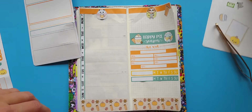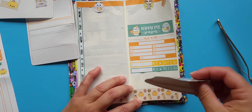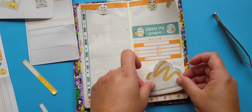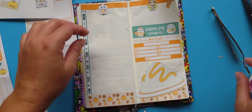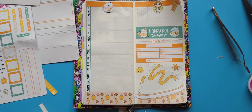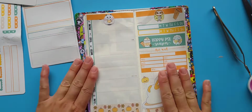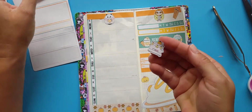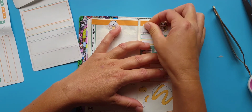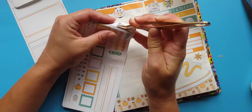Alright, you know what? This is the top that I cut off. Let me see. Told you guys, this is my favorite sticker, this espresso machine. It's so cute, so I'm going to put it here. Oh my goodness, it's so cute.